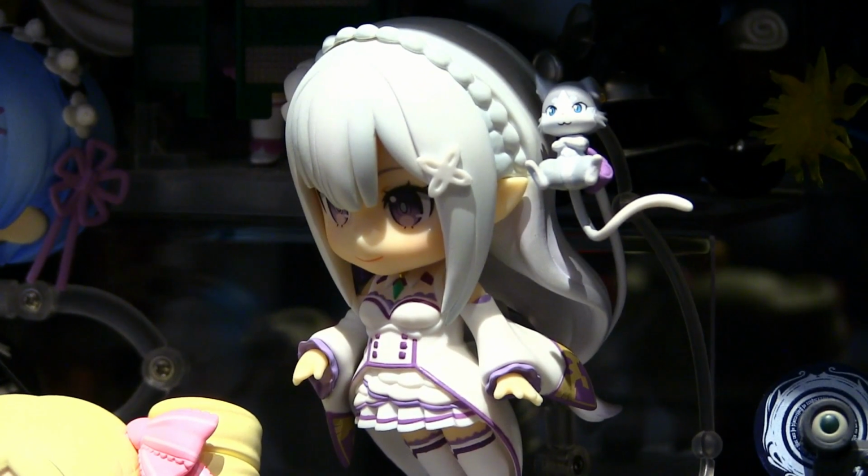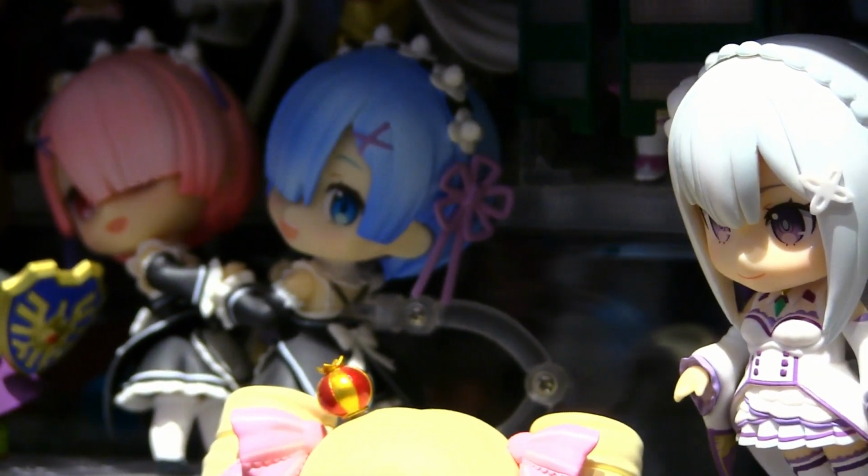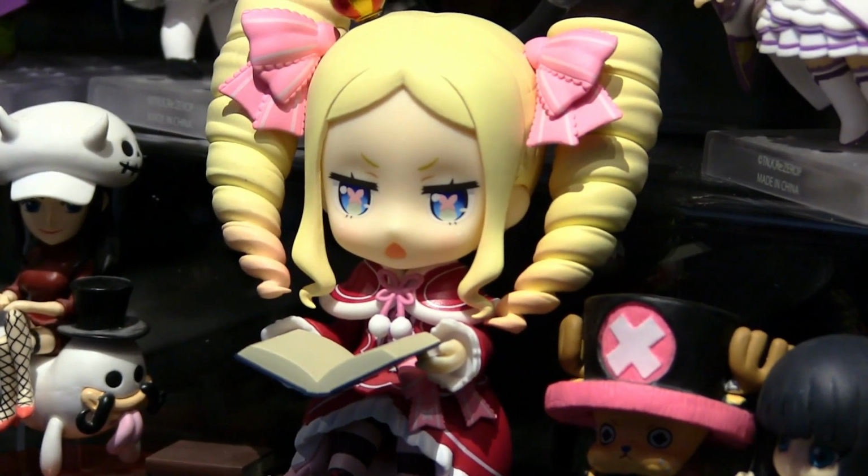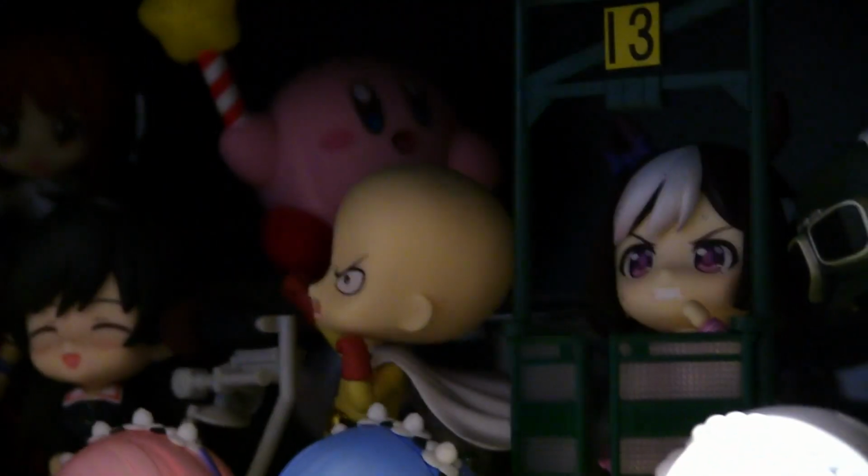And as we go along, we have some more Nendoroids. So we have the Re:Zero Nendoroids, we have Emilia, Rem, and what's she called? Priscilla? What do we call her? Priscilla. She's called Priscilla now.